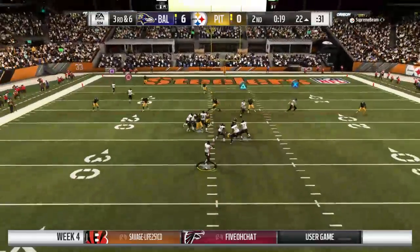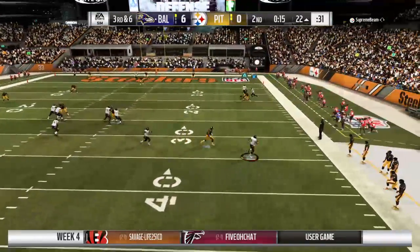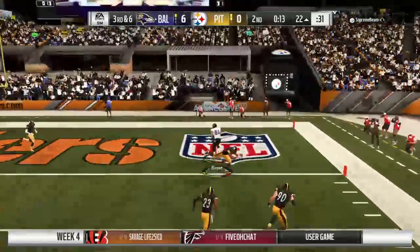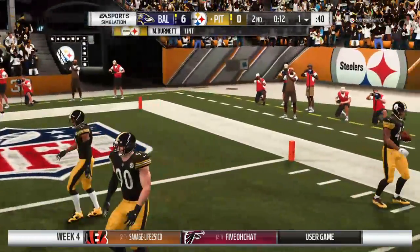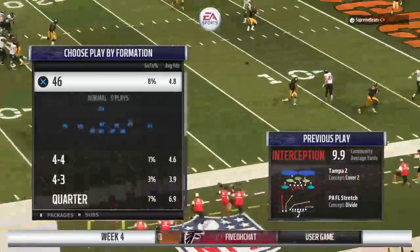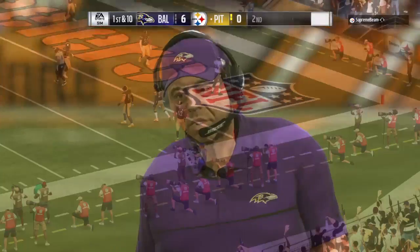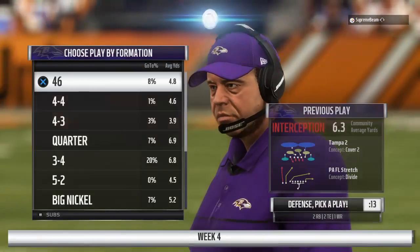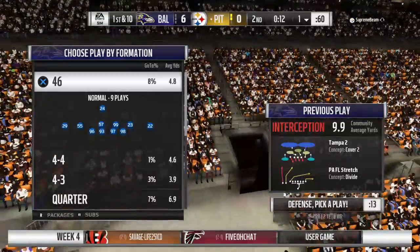Off the play fake, here's Jackson. Escaping the pressure right. And for the 3rd time here in this half, it's intercepted. Picked off by Morgan Burnett. Ravens going to use their 3rd and final timeout as they'll stop the clock with 12 seconds to go in this first half.